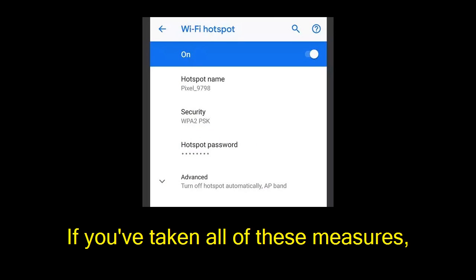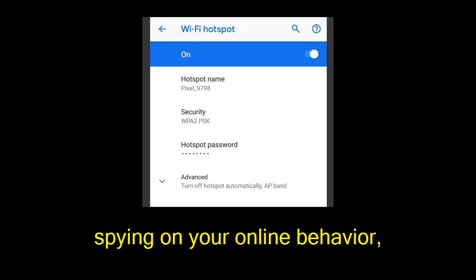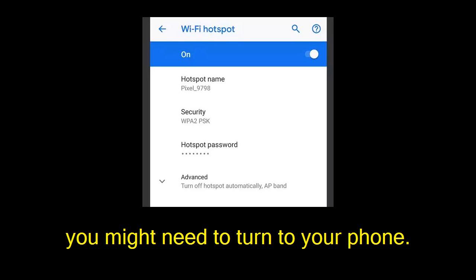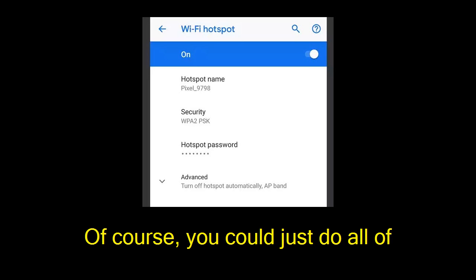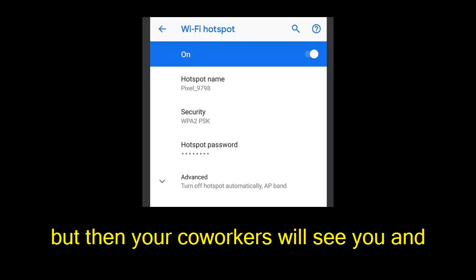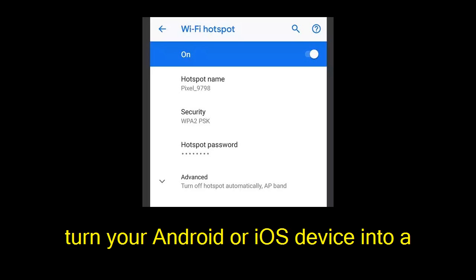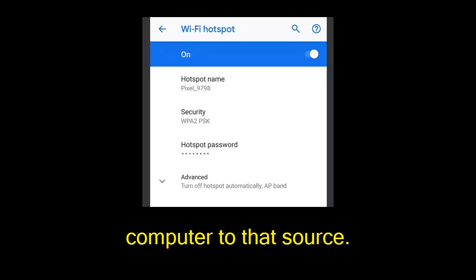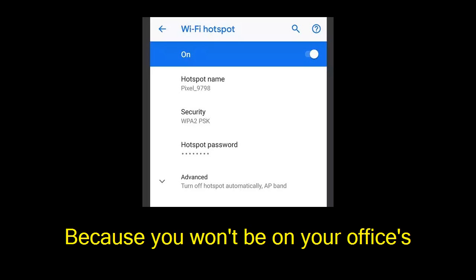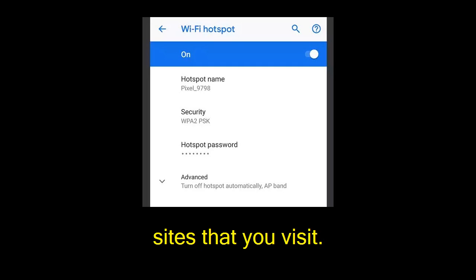Then rely on your phone. If you've taken all of these measures, and you're still worried about IT spying on your online behavior, you might need to turn to your phone. Of course, you could just do all of your frivolous browsing on your handset, but then your coworkers will see you and know you're slacking off. Instead, if you have a good data plan and a strong 4G LTE signal, turn your Android or iOS device into a Wi-Fi hotspot and then connect your computer to that source. Because you won't be on your office's internet connection, your boss won't be able to monitor the sites that you visit.